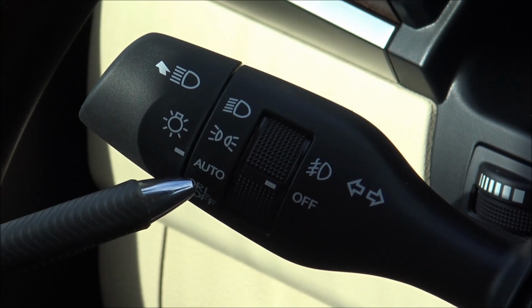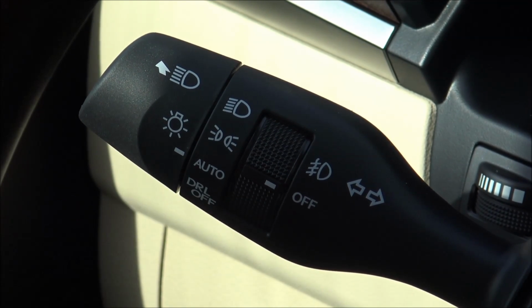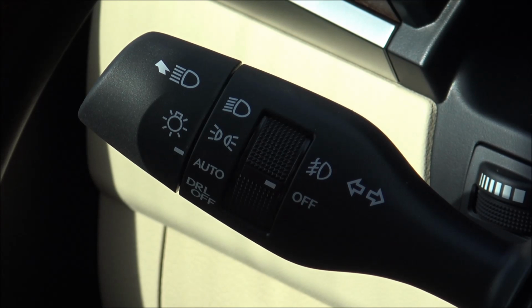When they are in automatic, as I said, they'll cut on automatically as the sun's going down based on a sensor on the dash, and that is actually something that you can customize. You can customize the sensitivity of the sensor.